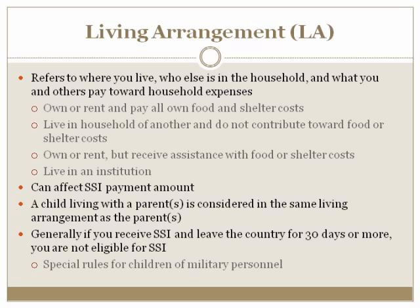So it's important that Social Security understands the living arrangement of the individual applying for SSI or once they're receiving SSI. A child living with a parent is considered in the same living arrangement as the parent. If the child does not live with the parent, then it could be a number of different living arrangements. Generally, if you receive SSI and leave the country for more than 30 days, you are not eligible for SSI. 30 days or more. But we do have special rules for children of military personnel who are living abroad.